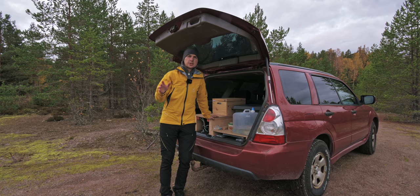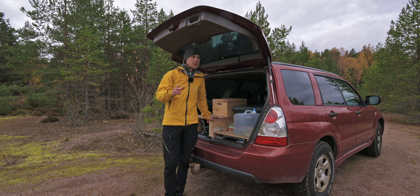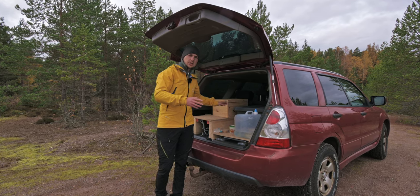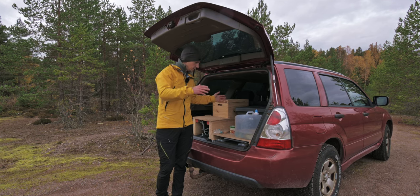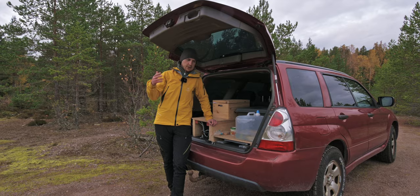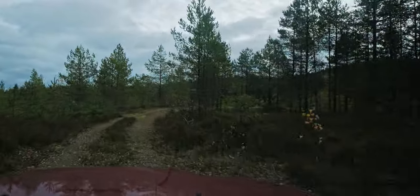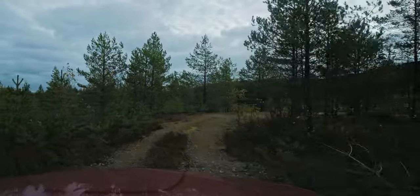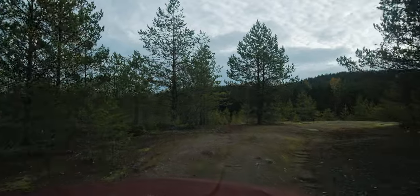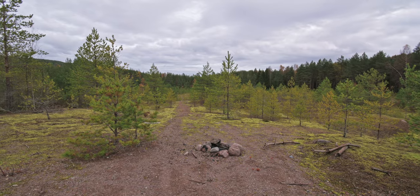So, I decided to drive on from the Bay of Hollsten, basically because it's so close to the road and I have my kitchen in the car, so I really wanted to get a bit more secluded. So I drove on a little bit, found this little road going off into this old quarry, and here I'm quite secluded and it's pretty beautiful. There's a fire pit and everything here.